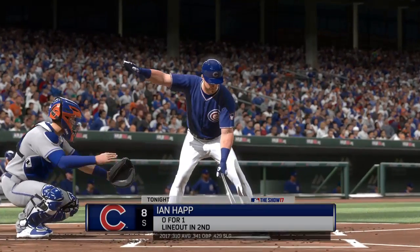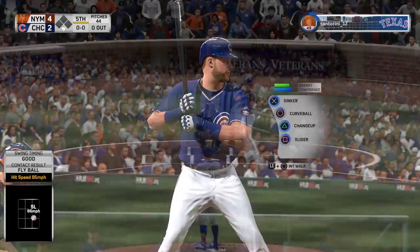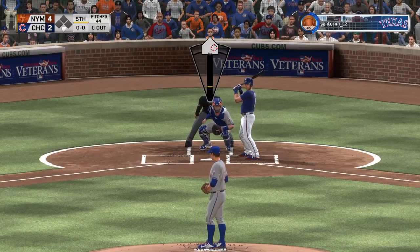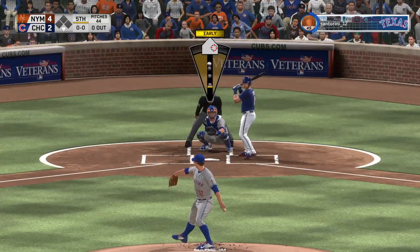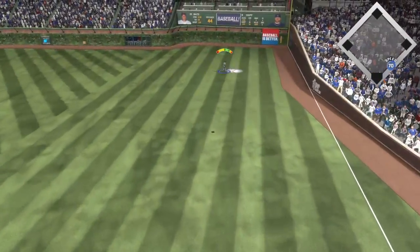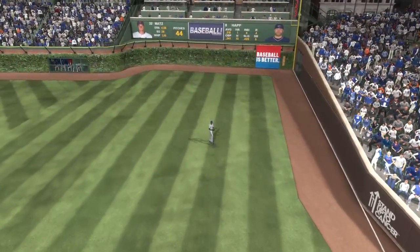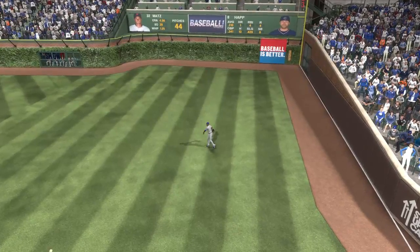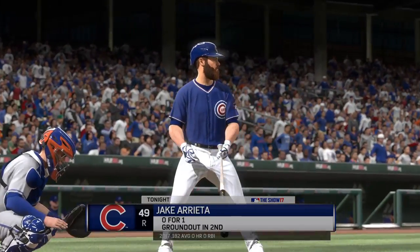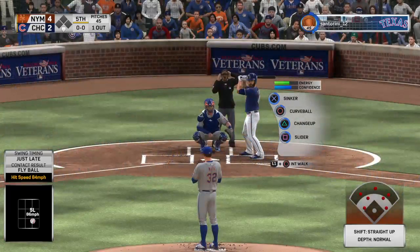Striding in, Ian Happ comes into this at bat 0 for 1 in the ball game. First pitch coming. Here it is. Skied into straightaway right. Sierra sprinting after it, and he hauls it in for the first out of the inning. Now to the plate, Jake Arrieta. 0 for 1 for him here in this one.